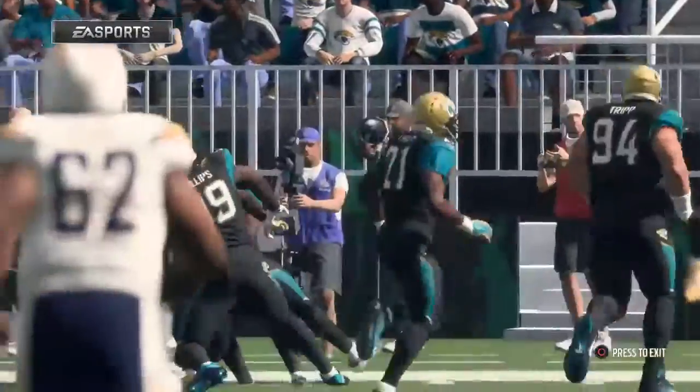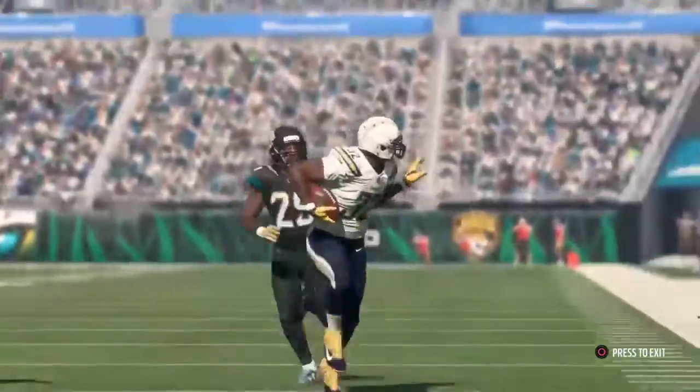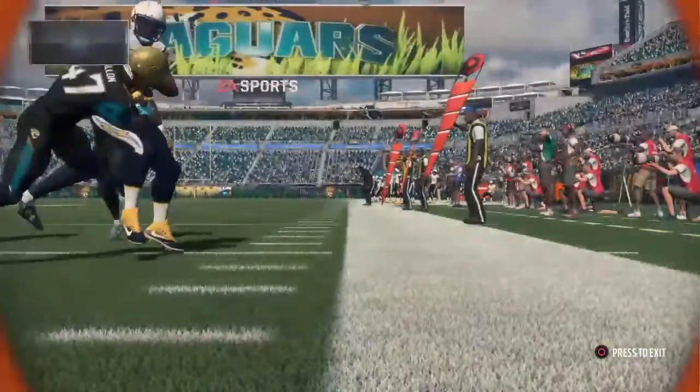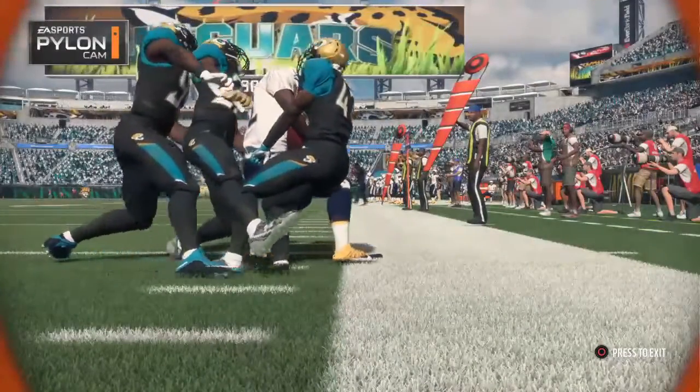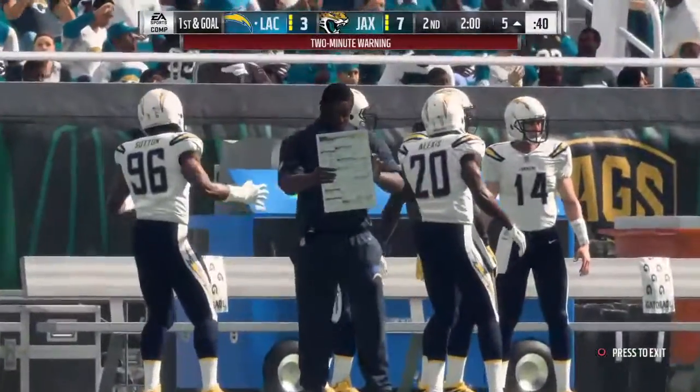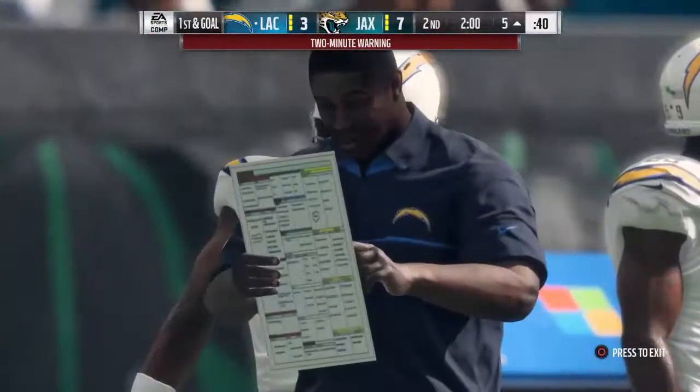How many times do we say in this game that speed kills, and it does it in so many different ways? In this case, you've got a back who's quick and shifty, can make moves, make people miss, but also gets to and through a hole before it can close down. That's some of the benefits of that speed, not just outrunning people in the secondary, and that led to a really nice gain. 2 minutes to play here in the first half.